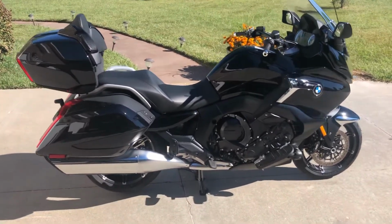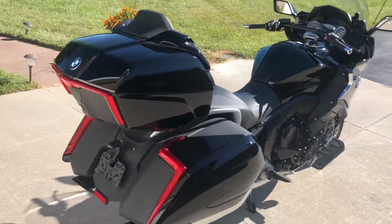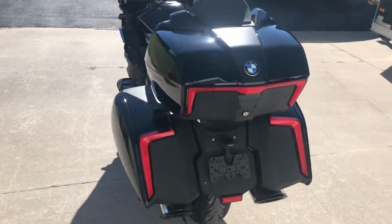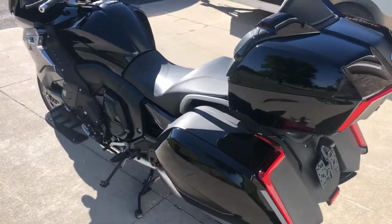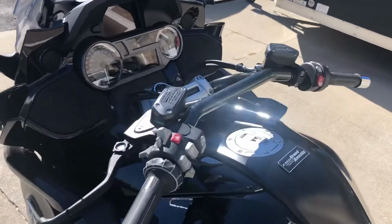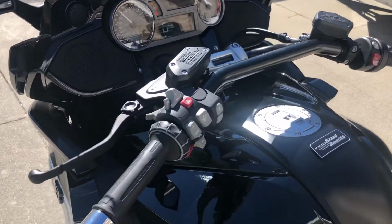This is a 2019 BMW K1600B Grand America. This is one of BMW's premier sport touring bikes. This bike is in like new condition with only 1,830 original miles on the odometer. So, very highly accessorized Grand America.